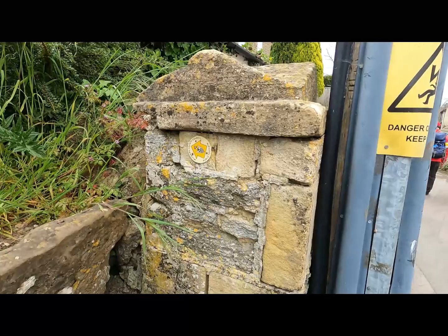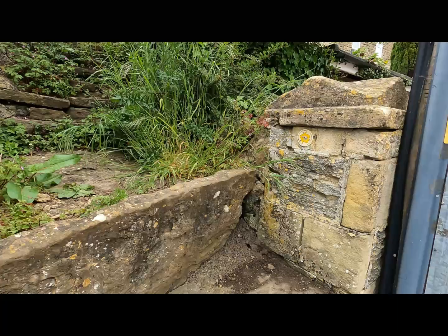Official footpath, but we're not taking that one today, we're going the easy way.